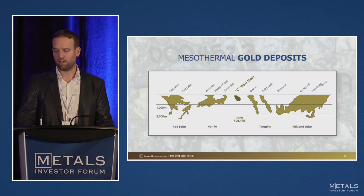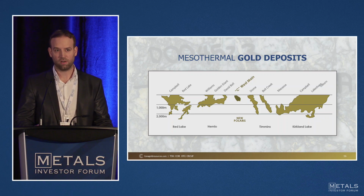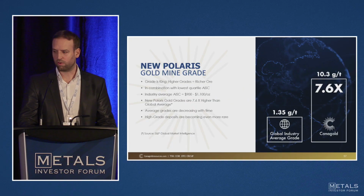Why are we so optimistic that we can make this bigger than 1 million ounces? Well, we looked at analogous mesothermal deposits in the Red Lake camp, and the commonality you can see here is that they often extend for 1,000 to 2,000 meters below surface, and here we're at only 600 meters below surface. We love to boast and brag about our grade.